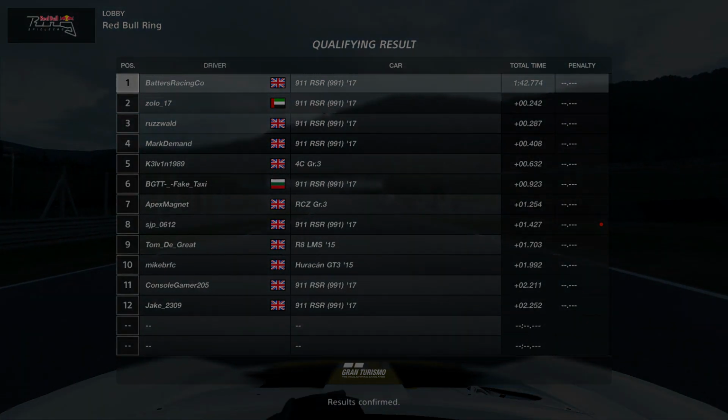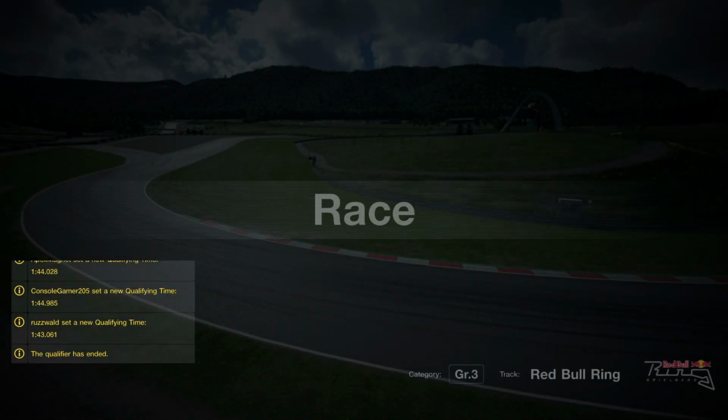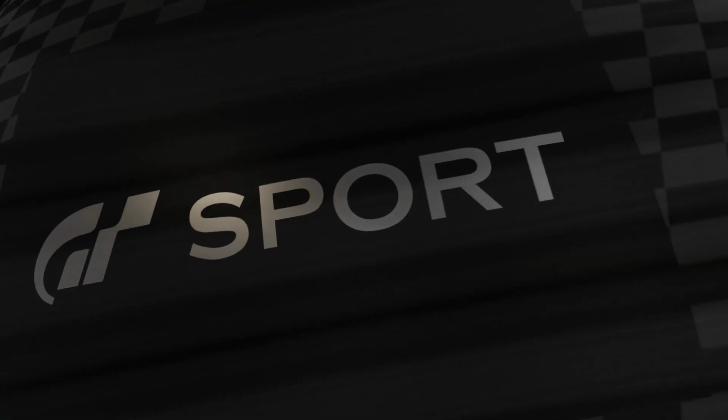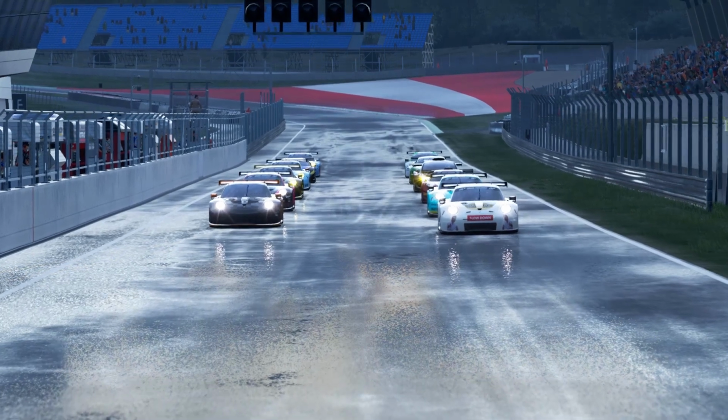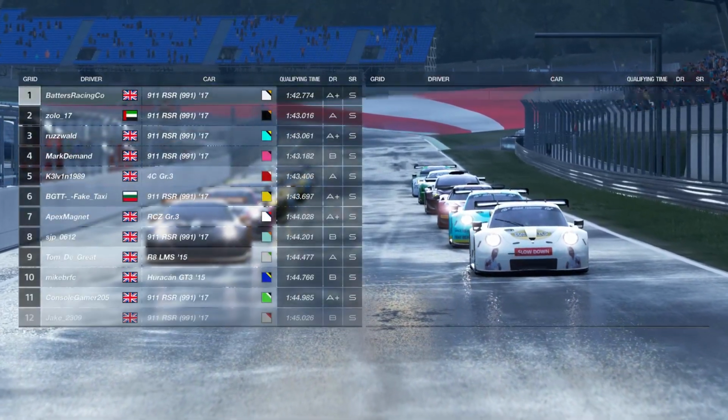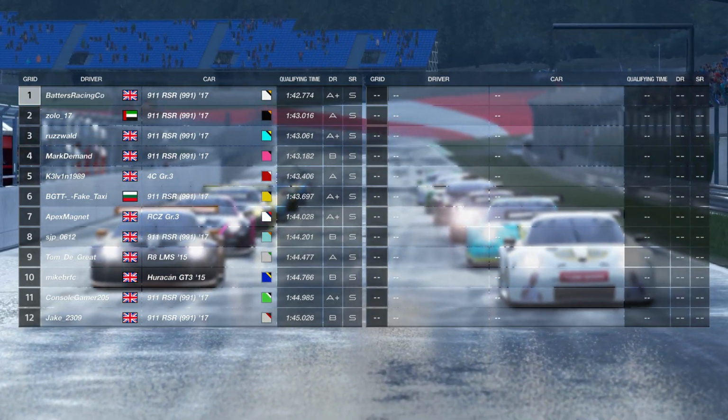So Zolo, he's been racing in MRL for a few rounds now, but hasn't necessarily featured at the front. I think he must be a wet weather specialist or something, because that was a superb lap from him in qualifying to set a 1 minute 43.0 and qualify ahead of Ryan. So Zolo, real name Zohir Ali, very good lap from him.